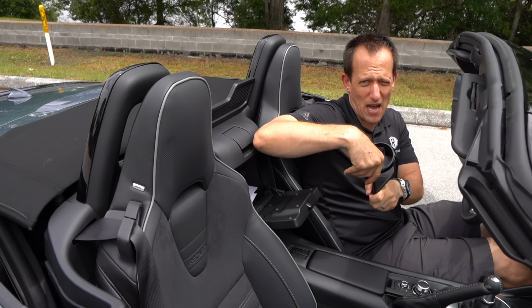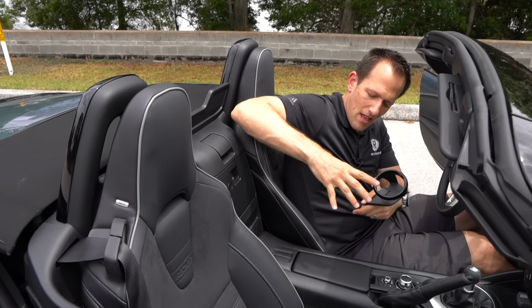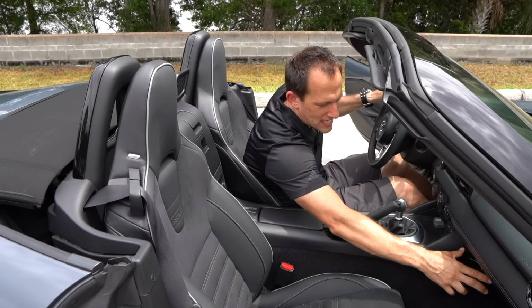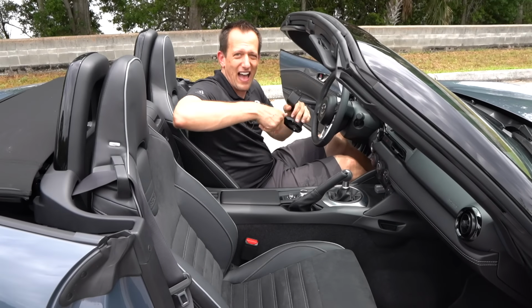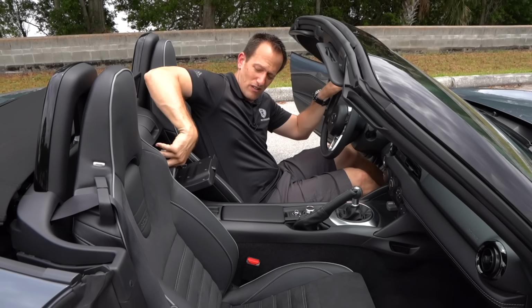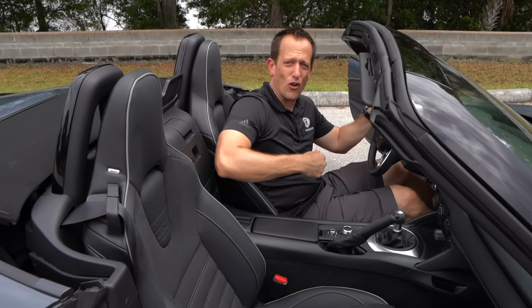Now they upgraded the cup holders for 2019. So this 2020, you actually can put them here, or you have the place here for the passenger to put them. I say, listen, have your drinks before you get in or after you get out, and just leave that all in there. Close it up.